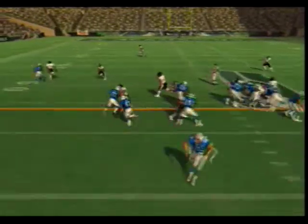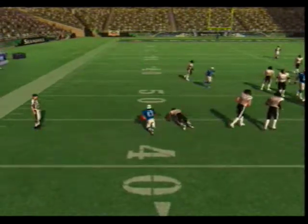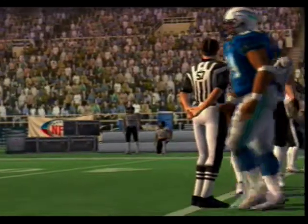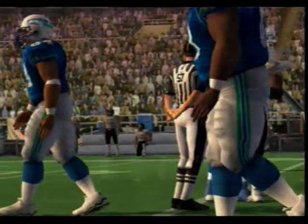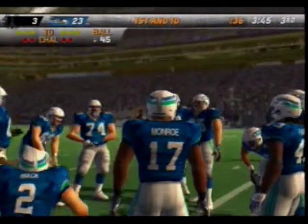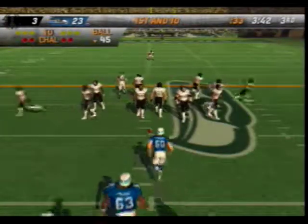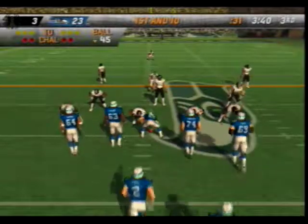The visiting team come out in a 4-3. Burnside is there for the tackle. Ball on their own 45. Ball on the 45-yard line.